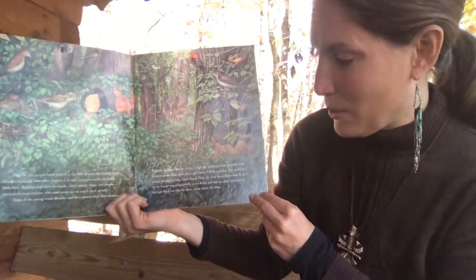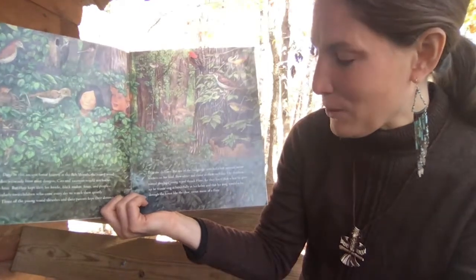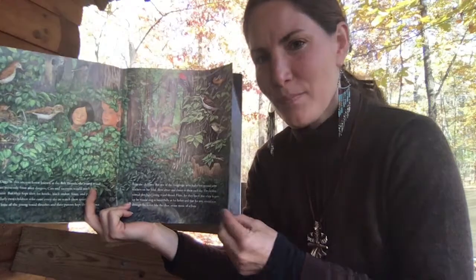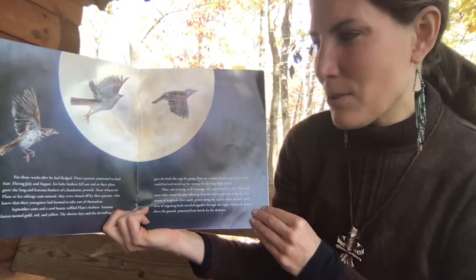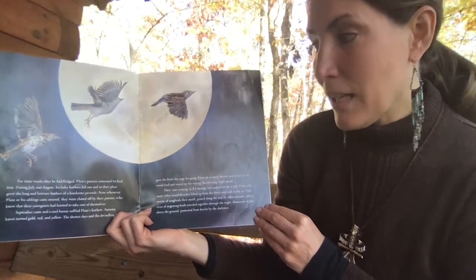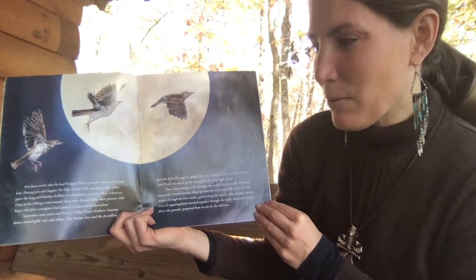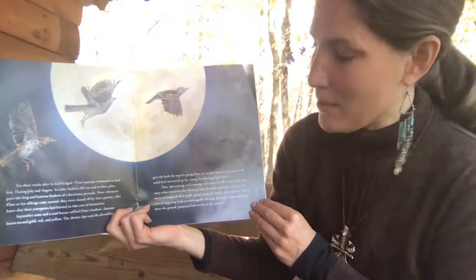The children named this bold young wood thrush Flute, for they knew that when he grew up, he would sing as beautifully as his father and that his song would echo through the forest like the clear, sweet music of a flute. For 3 weeks after he had fledged, Flute's parents continued to feed him. During July and August, his baby feathers fell out, and in their place grew the long and lustrous feathers of a handsome juvenile. Now, whenever Flute or his siblings came around, they were chased off by their parents, who knew that their youngsters had learned to take care of themselves.